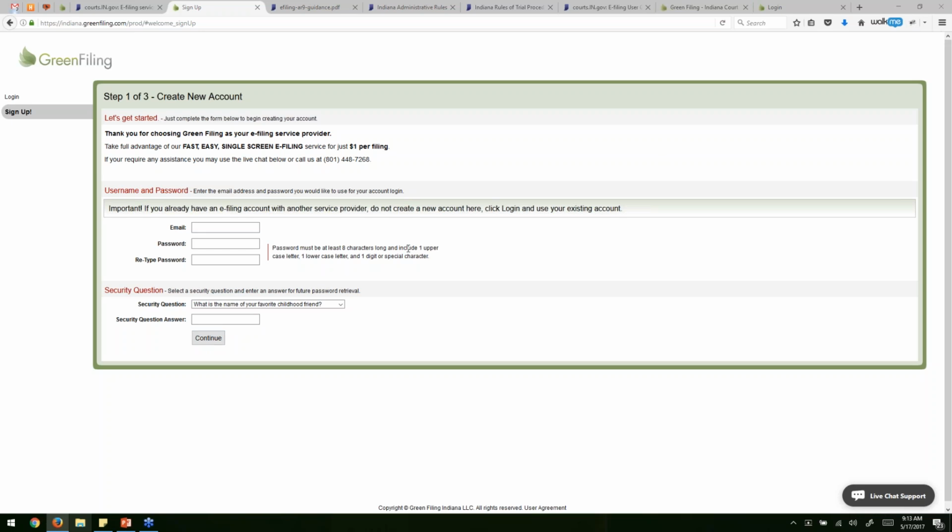Once you submit your registration, you're going to receive 2 emails. One email will come from Green Filing. It's just a welcome email and provides some information on how to get started. The second email comes from the eFile Indiana system. That email will have an account activation link in it. To activate your account, you'll just want to click that link, and then that will redirect you to the login screen so that you can log in and get started.